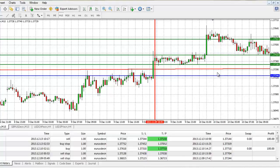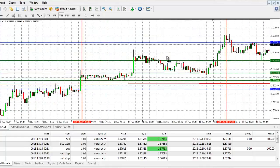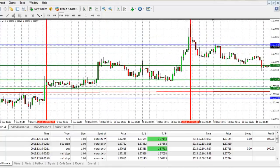Don't look at these lines because they're not for this. This is the channel we're looking at. And I also put on 10 pips profit. And as you can see, this candle actually took me into the trade. Then the market went down. That's why we put a 30 pips stop loss.